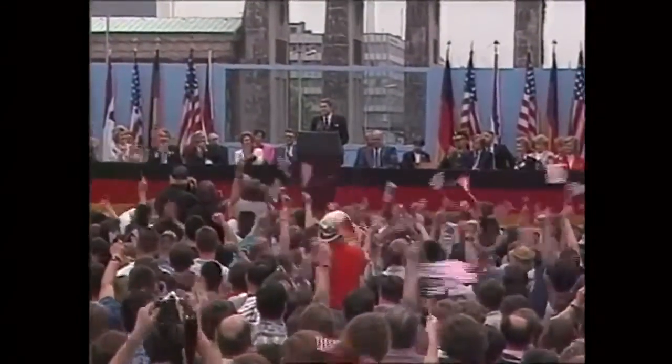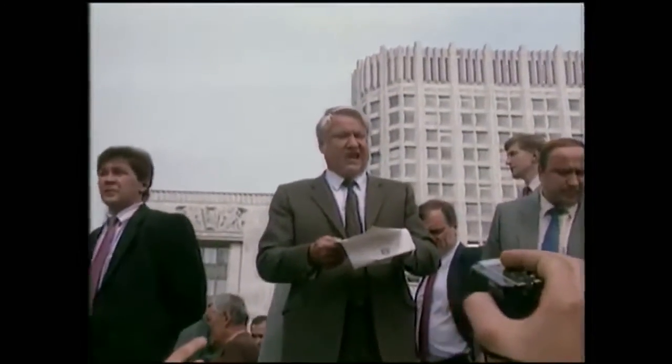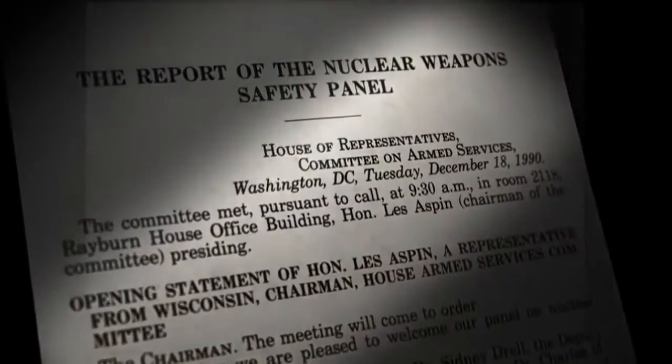By the end of the decade, sweeping political changes had overtaken well-laid plans for weapon system modernization. An era had ended when older systems were routinely replaced with new and safer designs. Ensuring the always and the never of nuclear weapons would at once become more public and more challenging.